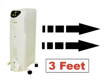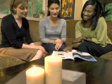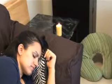If you are using a space heater, be sure to provide at least 3 feet of space between the heater and any other object. When using candles, never place them by any combustible materials and never leave them unattended.